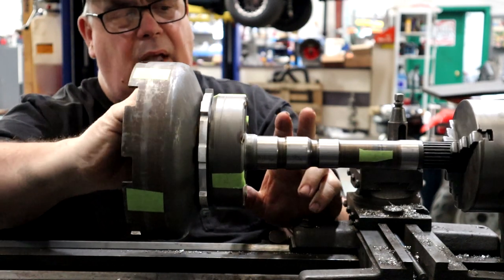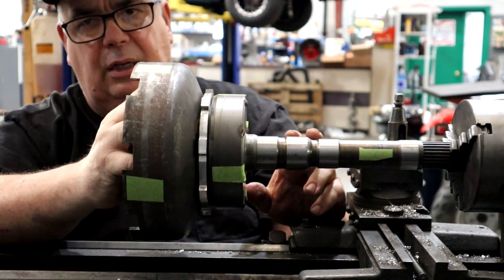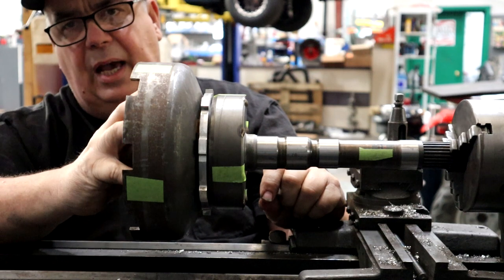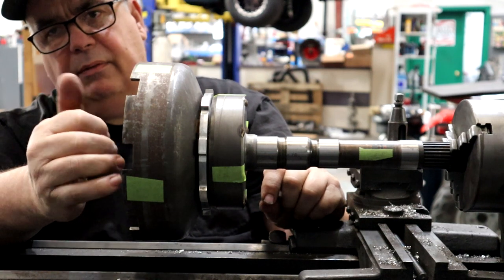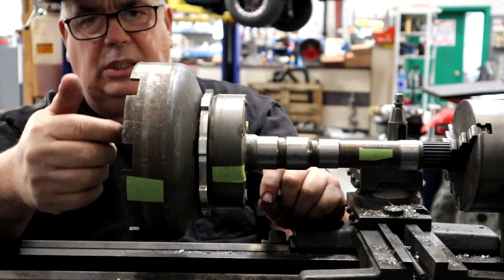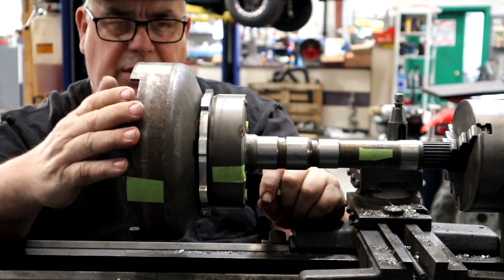Notice that the output shaft is spinning clockwise. Now to get reverse, the rear clutch is not on, but it's still spinning because it's splined to the torque converter. So when it spins, the front clutch comes on and applies the sun shell.